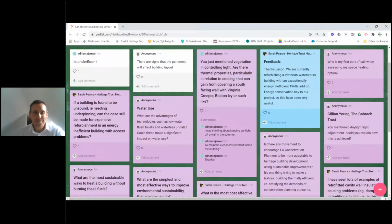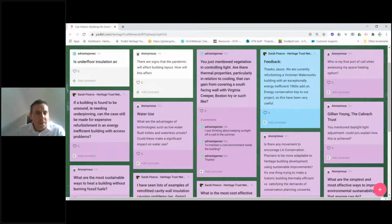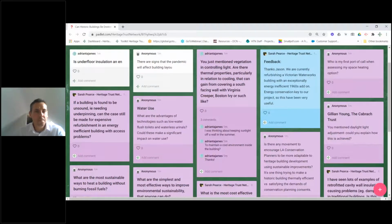Oh, we've got a couple more just appearing. I don't know if you can see them. They seem to appear slowly. Give them a second to come up.